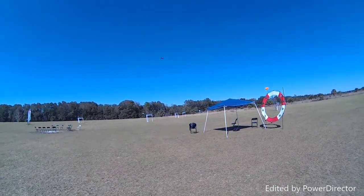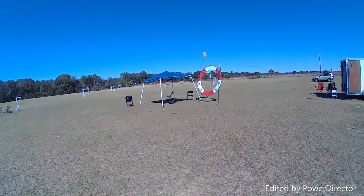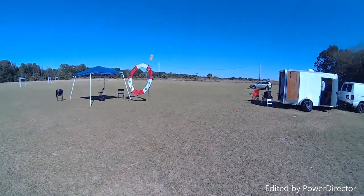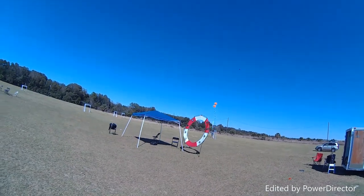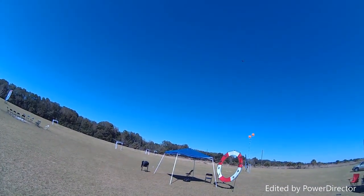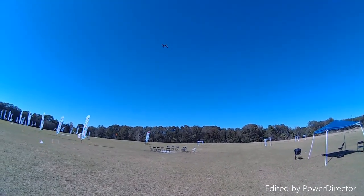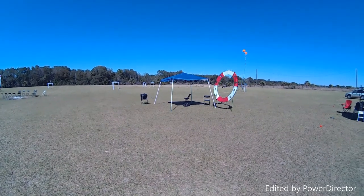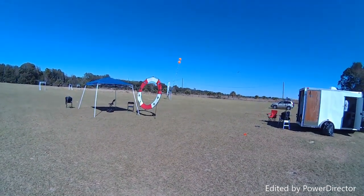5.8. Kind of hard to do when you're doing a line of sight, but see if we can do this. There we go. All right. That's a good crash. Might just crash. You gonna do it again? Yes, sir. Sure can.